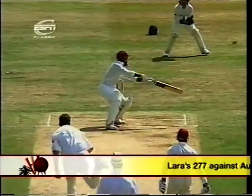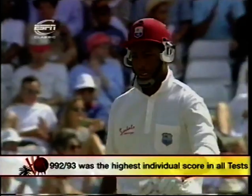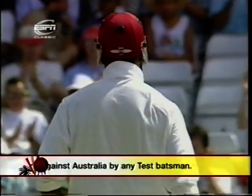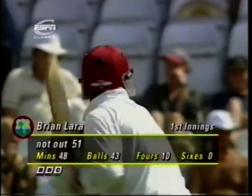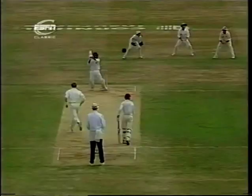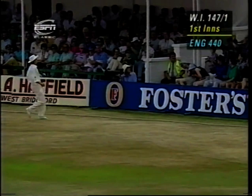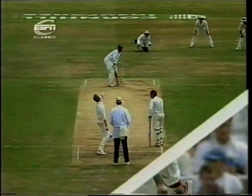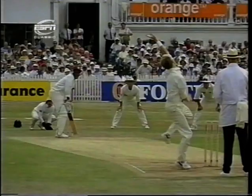Well, that's just guided away. It takes Brian Lara to 50 in what seems nothing more than the blink of an eyelid. Wherever Mike Atherton has put fielders, Brian Lara has completely ignored them. He's found the gaps. That's his 10th boundary. It's frustrating for the bowlers, but they just need to come to terms with it. Timing is so wonderful.